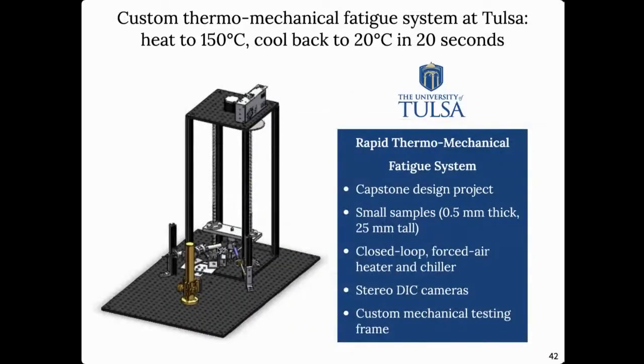So what we've been doing at Tulsa is we developed a custom thermomechanical fatigue system. We can heat our samples to 150 degrees C and cool back to room temperature in 20 seconds per cycle. So this is a rapid thermomechanical fatigue system.